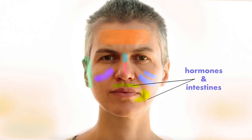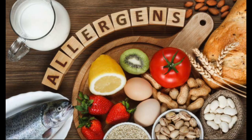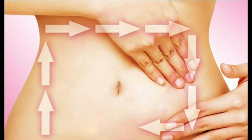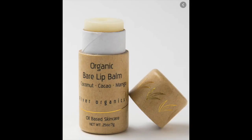Mouth and lip area related to your endocrine system. Breakouts in this area are associated with hormonal imbalance and issues. Menstrual problems or increased stress levels will trigger the release of cortisol. Consider food sensitivities and toxic buildup. Eat more fiber by including more fresh fruits and vegetables in your diet. Avoid spicy and fried foods. Massage the abdominal area in a clockwise motion. Use a natural and organic toothpaste and lip balm.